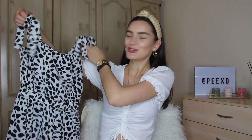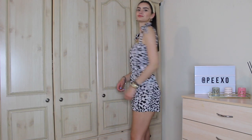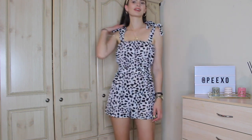I feel like that's the one that fits me the best. So it's this gorgeous little play suit. I fell in love with this print. The print on the website just looks so beautiful, and even in real life, I really love it. It's a play suit. I don't usually go for play suits because of my height. I find it very difficult to find play suits that actually fit properly and that are comfortable.